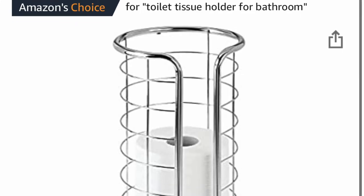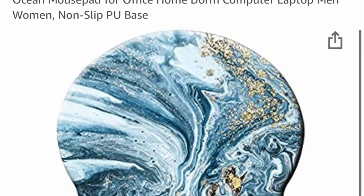I got this toilet paper holder so I can have a little basket next to the toilet so I don't have to just have all the toilet paper under the cabinet, which is on the other side of the bathroom. So I didn't want to make it too difficult for myself, and so that's pretty explanatory. I got this mouse pad.